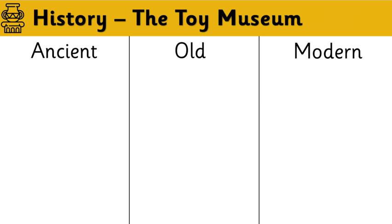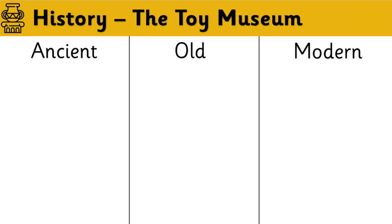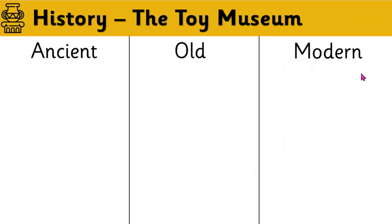Take our teddy bear on the front. If I showed a picture of the teddy bear and the word teddy bear, you could decide that teddy bear is an old toy. If it was a brand new teddy bear that I just bought from the supermarket or from a toy shop, you could write teddy bear in this one. Or if it was a teddy bear from 2,000 years ago, you could put it in ancient. So you decide, ancient, old, or modern.